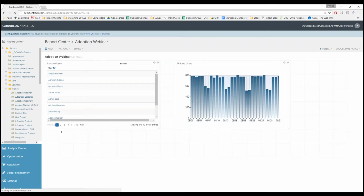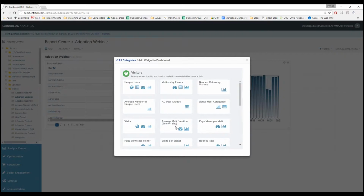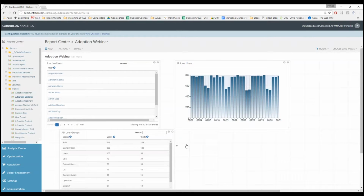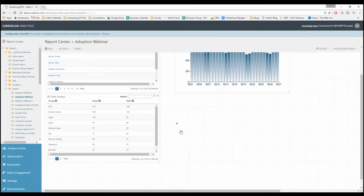So moving forward, I want to go ahead and focus on the AD user groups. So we'll go back into this category here, and we'll click this AD user groups report. Okay, so we talked about individual users, but if you have thousands or even tens of thousands of users, that may be a bit more difficult to manage. So we can also monitor these groups of users here, and with that, maybe we can find out if there are very specific departments in your organization that aren't adapting to the portal very well.